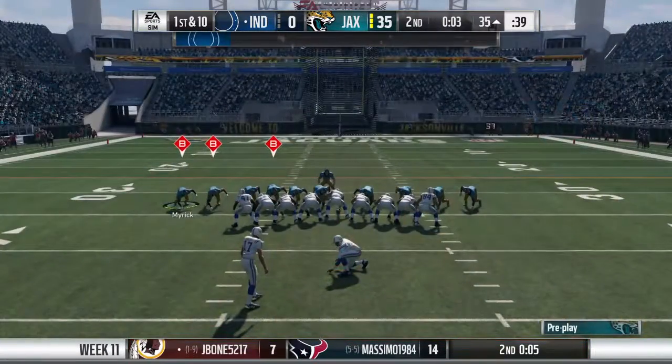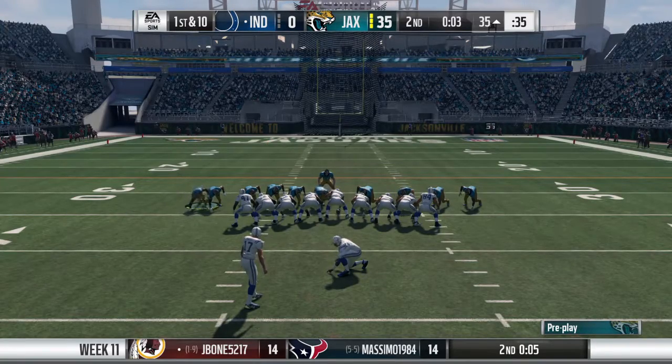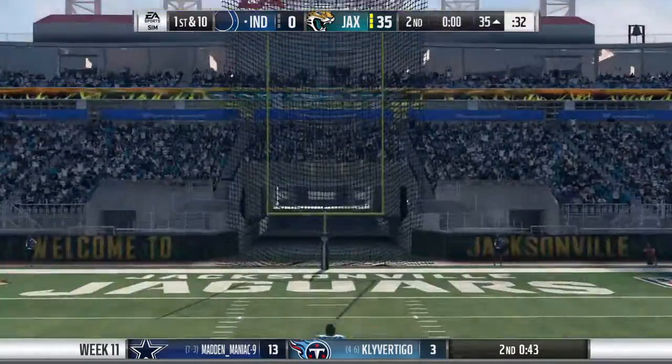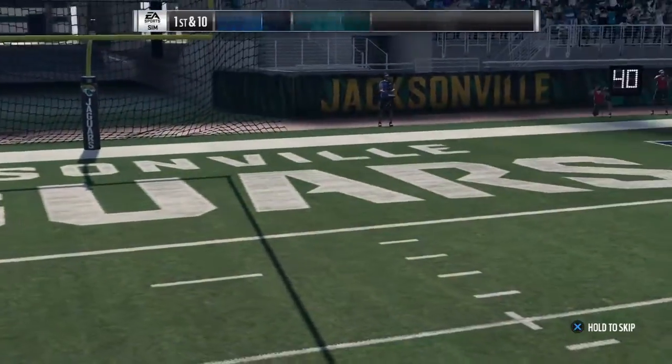So 3 seconds here remain in the half. On is the field goal unit to see about getting 3 points. This will be kicked from the 42. It's a 52-yard attempt. And no, it doesn't get there.